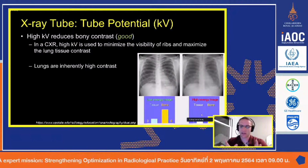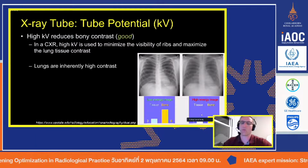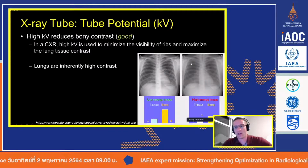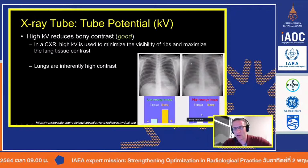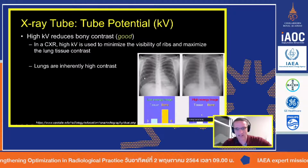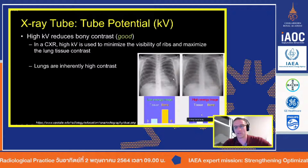And that's okay, because when we're looking at a chest radiograph, what we're mostly trying to do is look into the lung parenchyma. And lung parenchyma, of course, is filled with air, and so it will always have very strong contrast. Now, you can tell that the black in the lung in this image is a little less black. It's more gray, less distinct than in this image. And that's part of what happens when you use a higher kV.